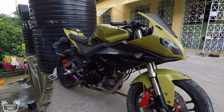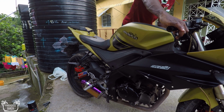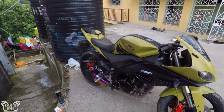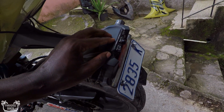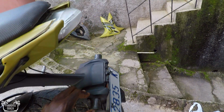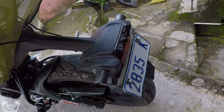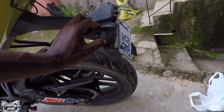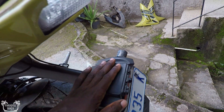Alright, so I moved the bike here and I'm showing you some other things. So yeah, I also lost something around here, and this indicator and another one right here. So the two back indicators are gone. Funny. Yo, the indicators just decided to loosen up. I did tape them up before, they were taped on. So basically they broke off and just decided to go flying.